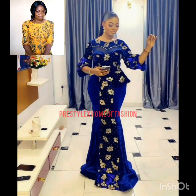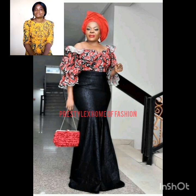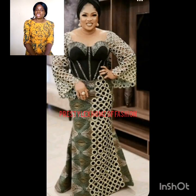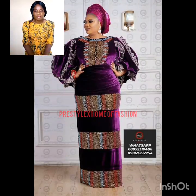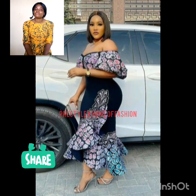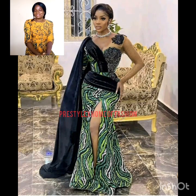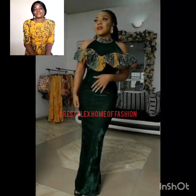So on today's episode, guys, you are watching beautiful Ankara styles mixed with velvet. Yes, I have carefully selected the styles to suit all kinds of occasions and social events. So if you have any social events coming up soon, check through this beautiful styles gallery. I have selected beautiful ones for different body shapes and different body sizes, so every one of you will have something to like or love on this particular episode.